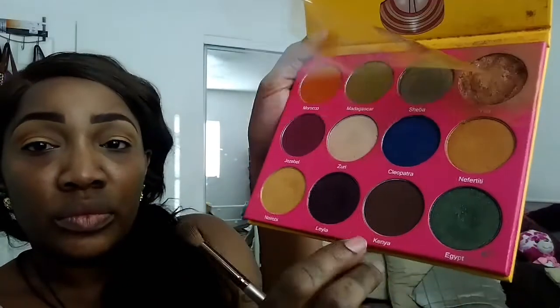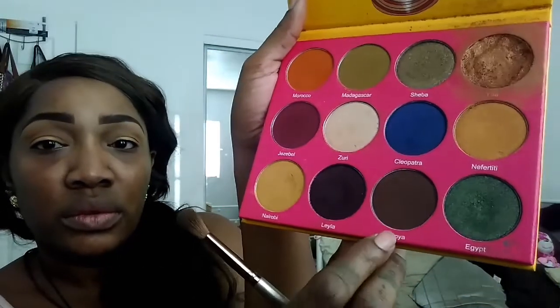And then after Morocco, I kind of like to deepen it up a little bit. So I'll go in with Kenya. Sorry, let me move this. I'll go in with Kenya on the outer corners and then just blend it all the way in.